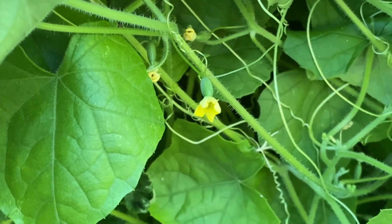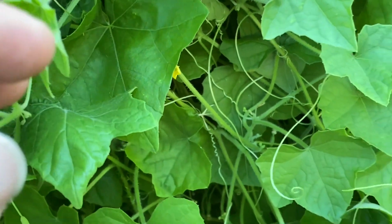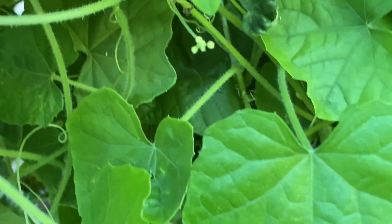Cucamelon plants that you may have kept alive over the summer are beginning to produce this month. October, for me, is usually the month that I get the best harvest of cucamelons.